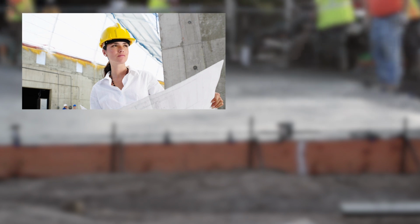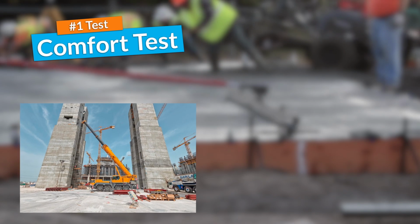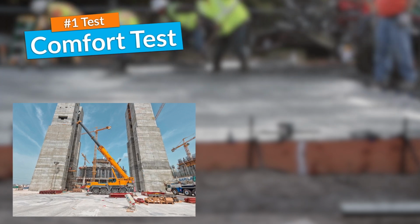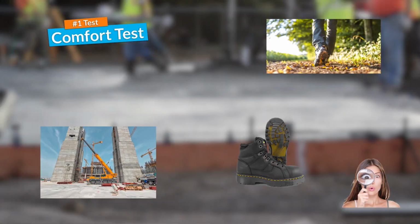Moving on, I'd like to briefly talk about how my wife, who works in construction too, tested and chose these work boots for women. First, she did a comfort test that involved walking on really hard surfaces for hours and hours. She did this for 4 consecutive weeks for each pair of work boots to see how the pressure that came with standing and walking on hard surfaces was dealt with.